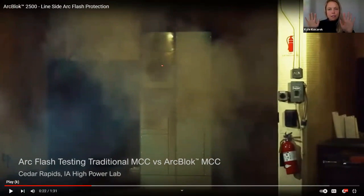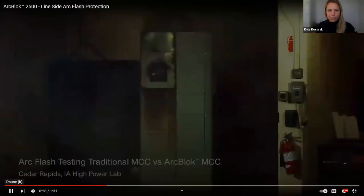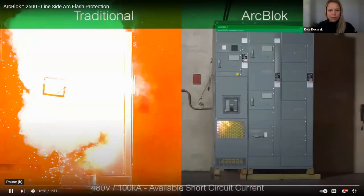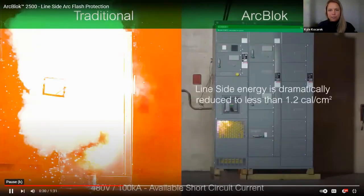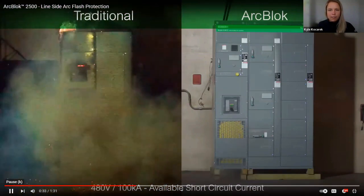Now it's going to play the same thing you just saw on the left, now with Arc Block in our Model 6 MCC on the right. It's apples to apples, same exact available fault current, and you can see the difference. It'll play it twice, and we freeze it, we capture the moment. So again, same thing you saw, with the same available short circuit. It'll play one more and I'll pause it.